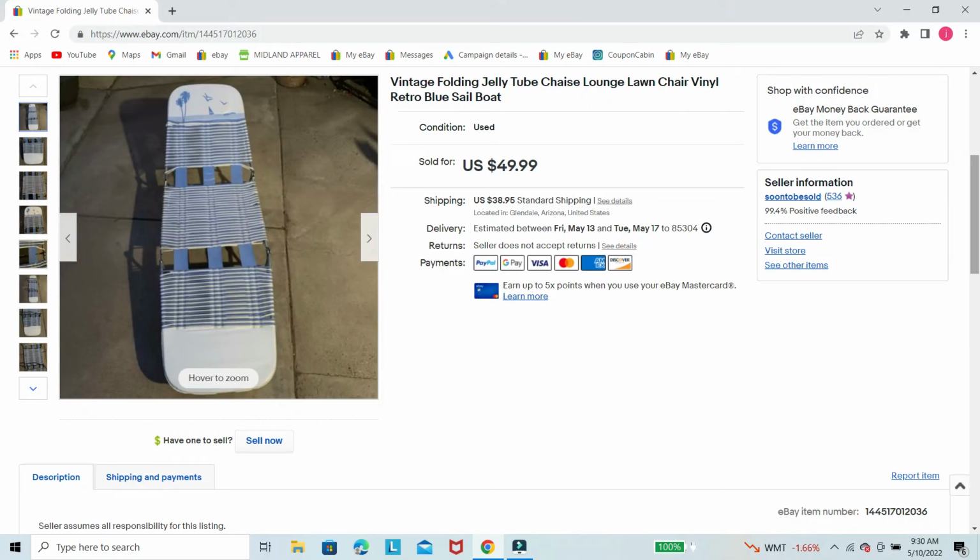Now, number 9, you probably wouldn't have thought about this one, and it is a pain to ship because it is quite large. But it's the jelly tube chairs. They have lounge chairs and regular folding chairs. But for whatever reason, people love these jelly tube chairs. And we're getting in season right now where it's a little bit warmer out there. People like to lounge outside, and they want some jelly tube chairs. Now, you can usually find these at garage sales. I found them at Goodwill, and I pick them up for $1 to $5 a piece is all I'm spending. And they sell consistently for $50 a piece, plus shipping.